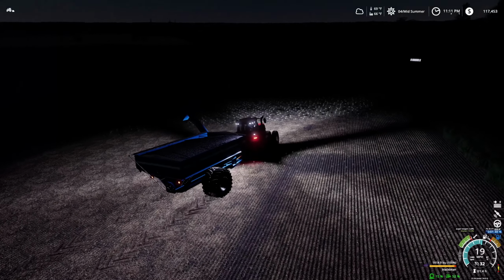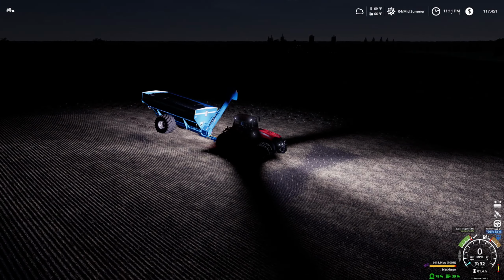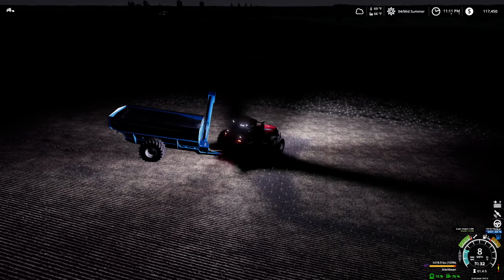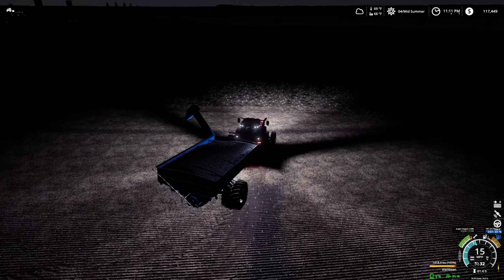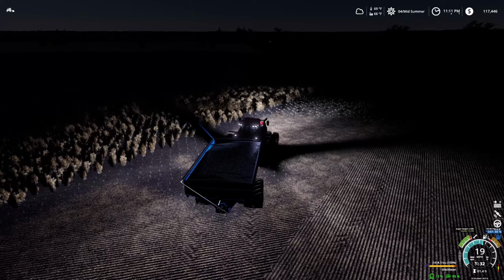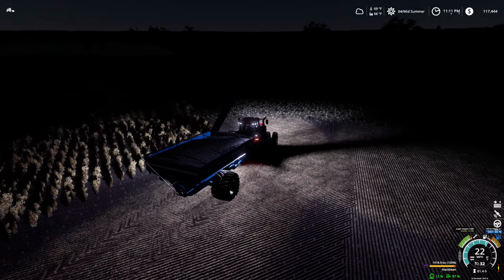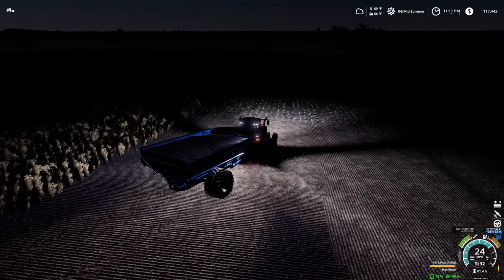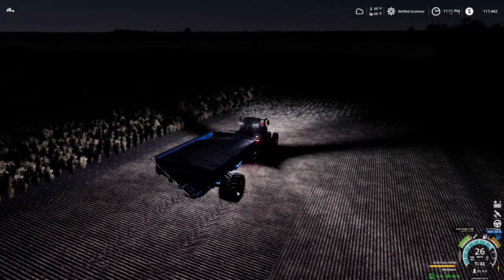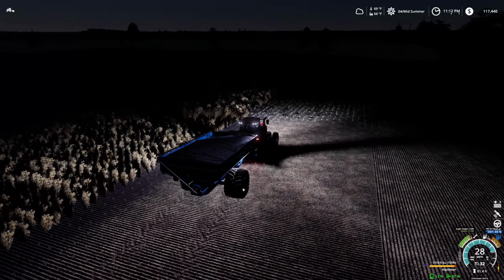I'm lost. I'm going the wrong way. Let's get turned around here. It's hard to see at night. Yeah, Mr. Clyde's in the Case. He's going to probably get another full tank there and bring that back up to the silo and park up for the night.